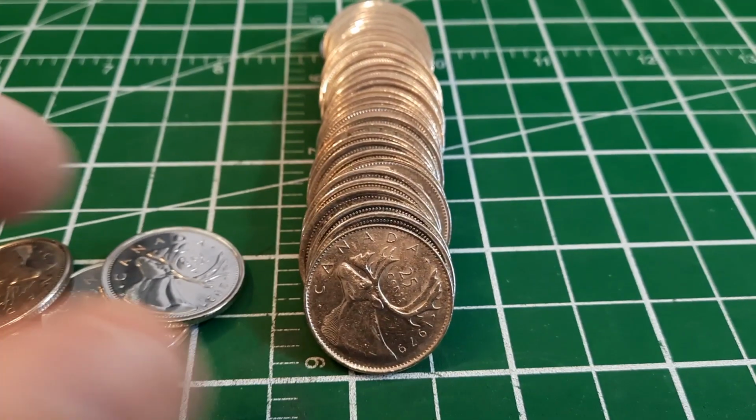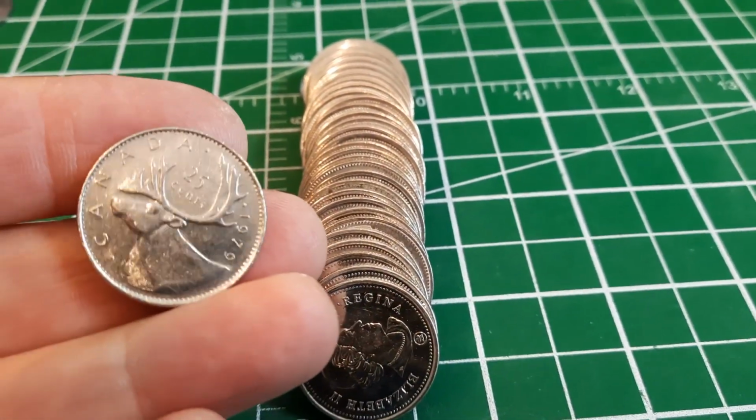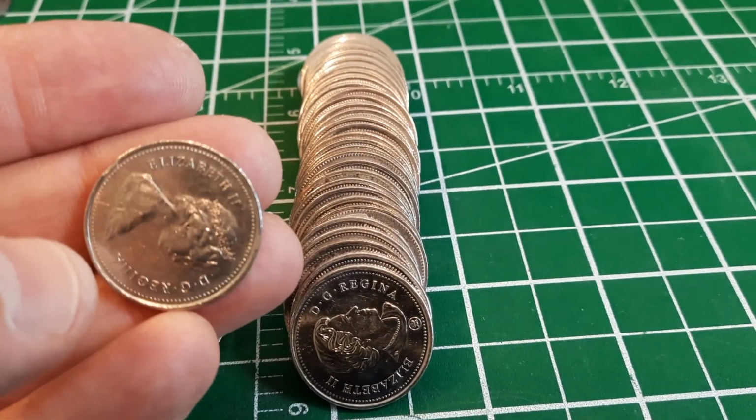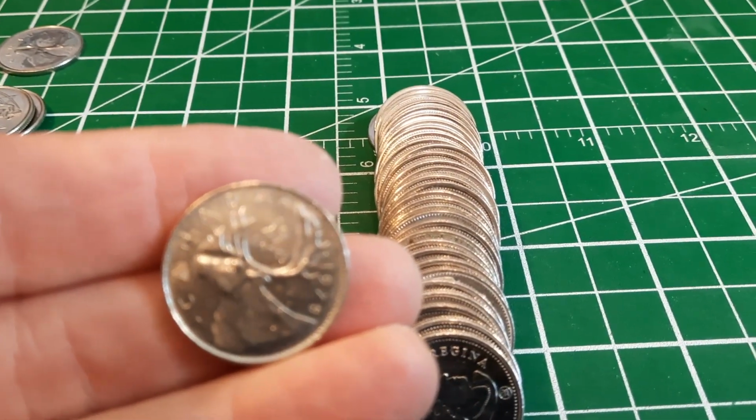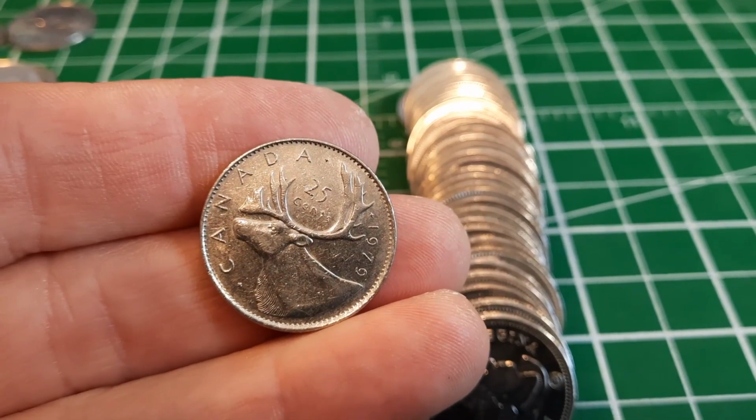Roll 38, and we got ourselves a pretty nice 1979, and I'm going to pull this aside. I wouldn't normally keep it. We might find nicer ones for sure. We found a few other nice 71s today, and this might be a good spot filler until we find one that's really, really nice.